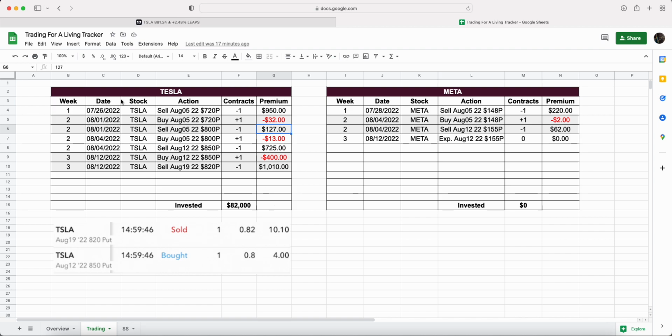So Tesla will always be a stock that I'm in where the majority of the capital is, so 82,000, and that's why it's dropped from 85 and a half from last week's video just down to 82, because that's all I've got deployed at the moment. So from a trading perspective, what I'm waiting for at the moment is a down day in the market for Meta or for Tesla, for me to come in.